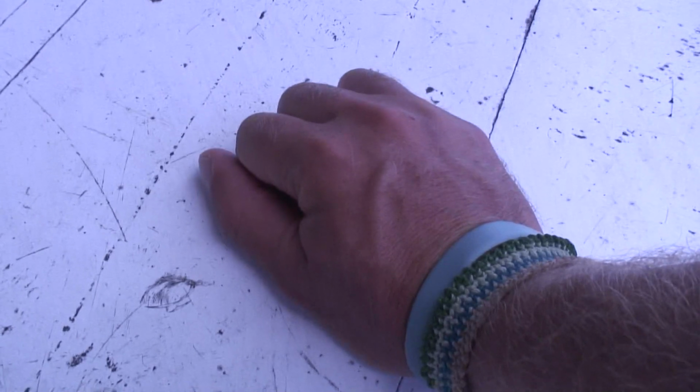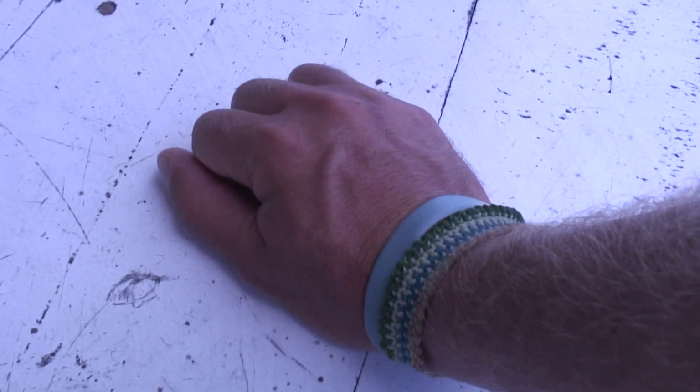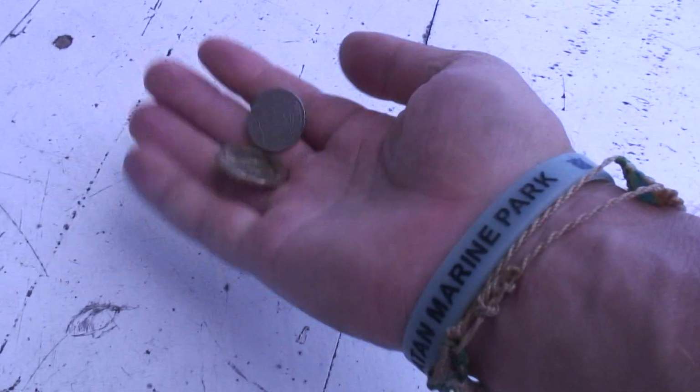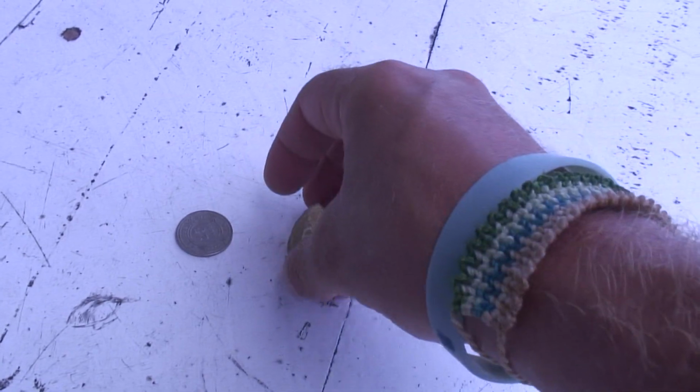Right, we're back at the house now. Let's do our comparison. These are the coins that we left above the surface, and let's fish the ones out of my pocket to see what those are like. Okay, comparison.